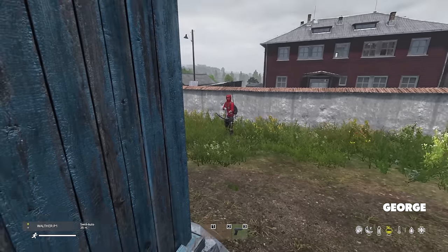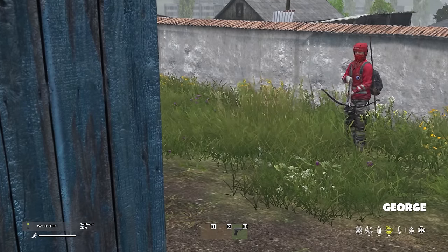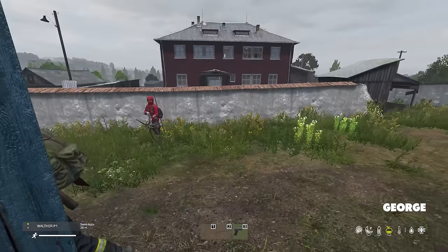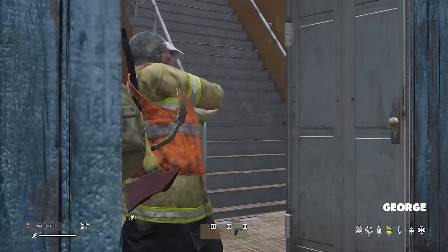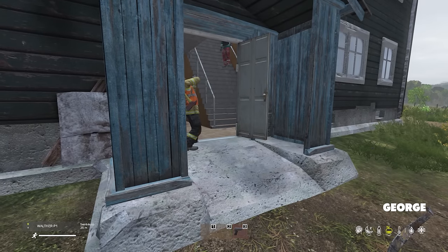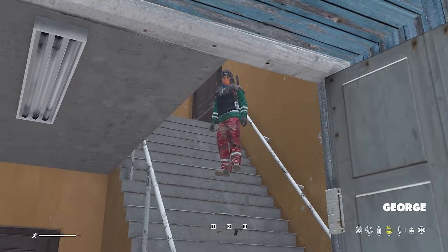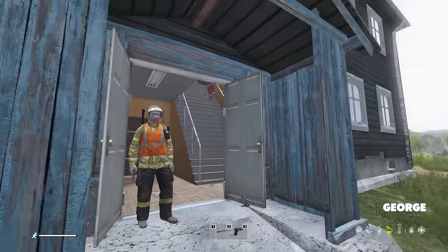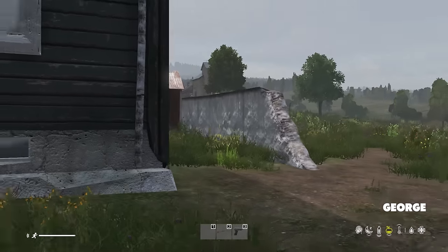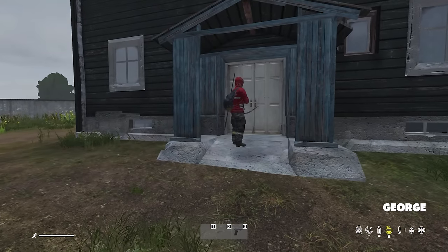How's it going? Hey, mate. He's got a pipe and a hood on. So this is the guy that we saw before. Oh, okay. We're friendly. Hello. No, we're friendly. We're just taking precautions. Have you ever robbed someone before? I haven't. You haven't? All right, come in. It's closing the door.